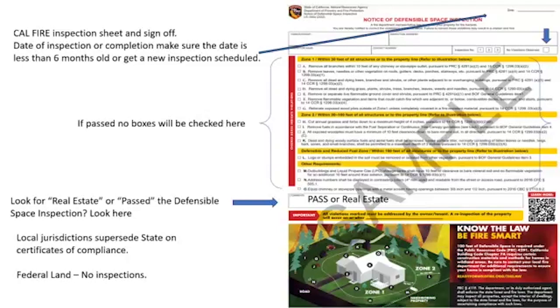So you usually see in real estate, a lot of CAL FIRE's inspectors and the local, whatever their form is, it'll say real estate pass, or they put something like that because it's a real estate transaction. I've seen that a lot. But remember that the local jurisdictions supersede CAL FIRE's requirements. So if they have a stricter requirement, that takes precedence, okay? And then federal land, if you sell on federal land, guess what? This is the way the government is. They don't require an inspection. Federal land does not have fire inspections, but your buyer might want to protect their home anyway. Okay.